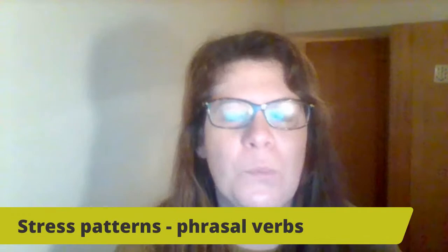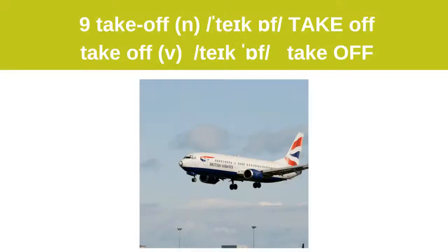And when they have two parts, so the verb and the preposition, can you guess what happens if you stress the first part? That's right. If you stress the first part, the verb, it is used as a noun. That sounds very counterintuitive. So let's look at an example. Take off, phrasal verb together, yeah?